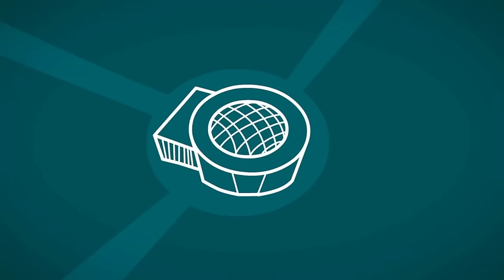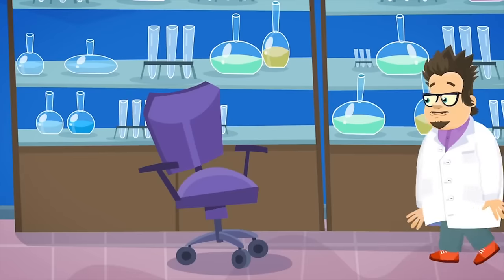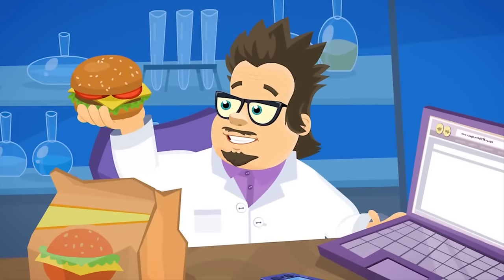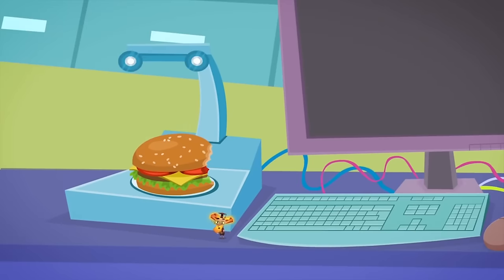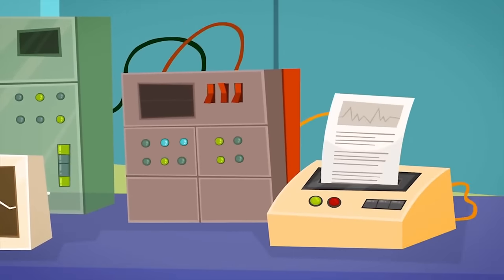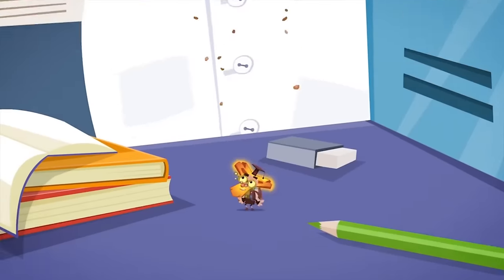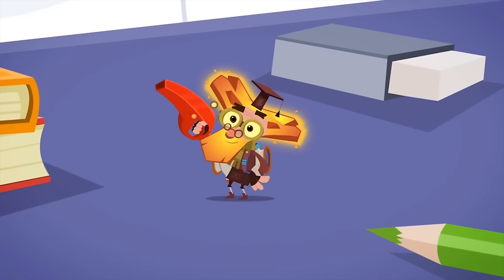People from all over the city bring all sorts of things to the laboratory to be tested, from computers, phones, and furniture, to food and toys. Professor Eugenius uses his expertise to check the quality of all these different things. To help him carry out his experiments, his laboratory is filled with a variety of tools and machines. Yes, Professor Eugenius is a very smart man, but he can be absent-minded. Lucky for him, he's got us Fixies around.